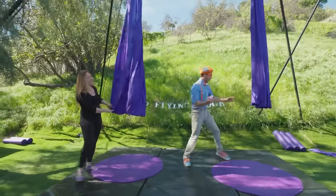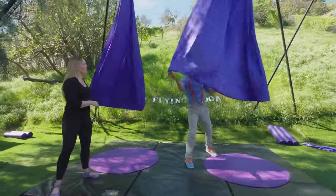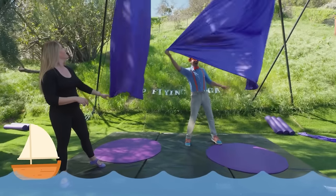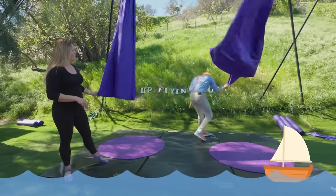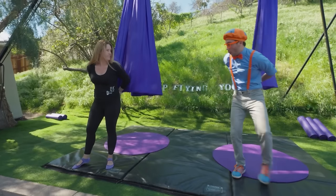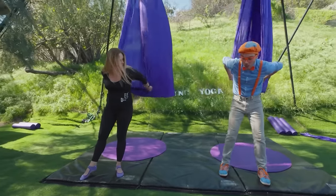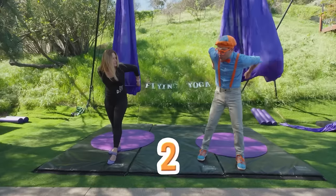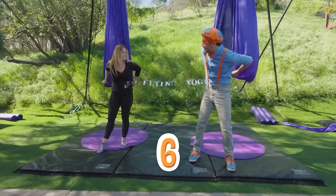All right, grab your hammock. Okay, here we go. Whoa, look at this hammock. So big and purple. It's like a sail. Okay, I have the hammock. Grab one edge. Bring your thumbs inside. Okay. Fingers, all four of them, on each hand, on the outside. Slide your hands outside of your hips. Okay. Reach for six handfuls. One, two, three, four, five, six.